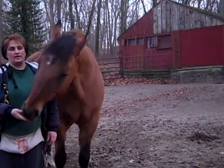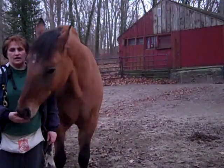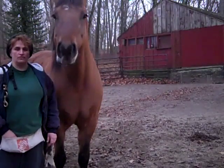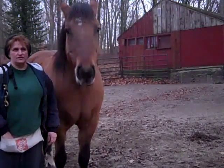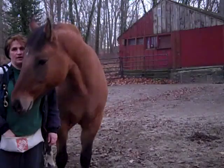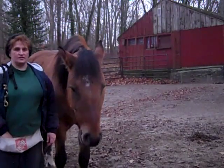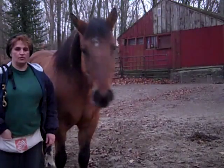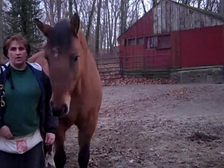I'm letting him get way into my space here because I'm going to show you something. A lot of people feel that they need to get overly powerful with a horse to get them out of their space, when teaching boundaries shouldn't be that way. Horses really understand boundaries because it's a big portion of their life in the horse herd and with people. You really have to just show them what it is you want.